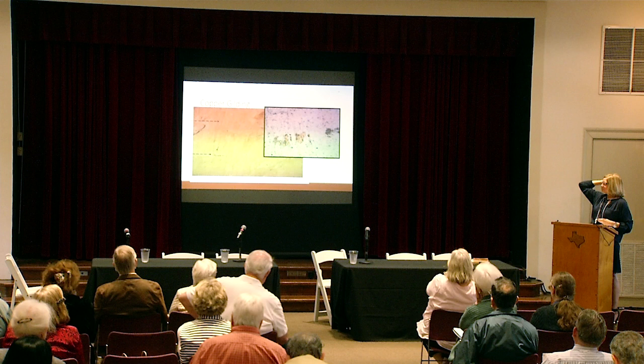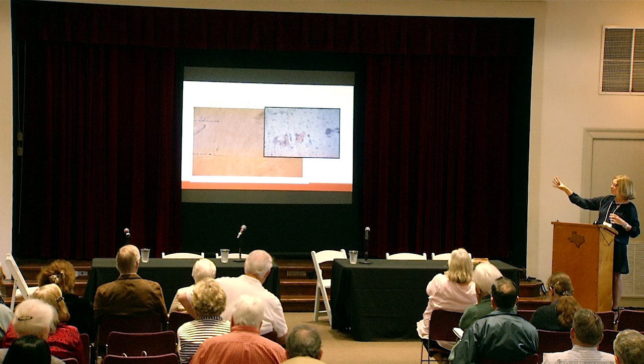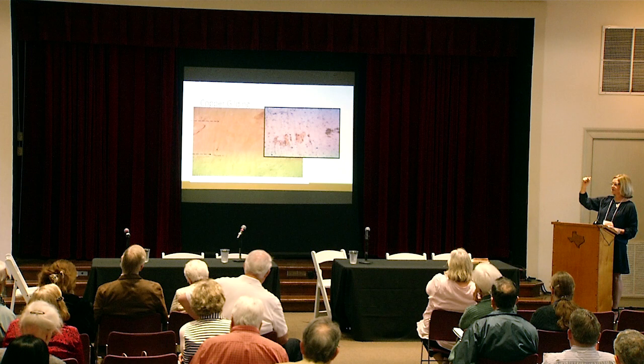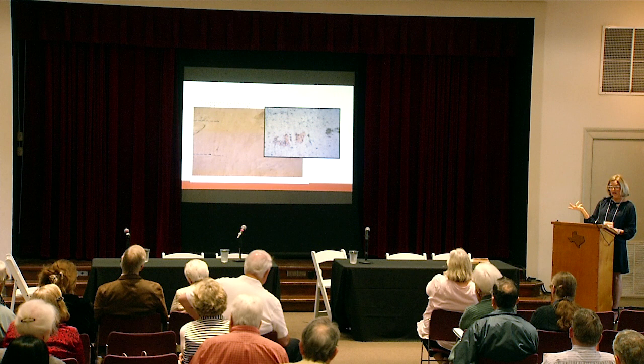Below the frieze, another time we were playing around with the UV light, and all of a sudden we saw these tiny little streaks below the frieze. And then when I got my portable microscope and put it on the wall and started looking around, I found copper. And Trinity did the analysis, and once again, it was copper.